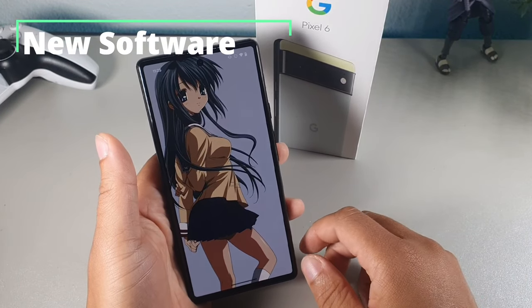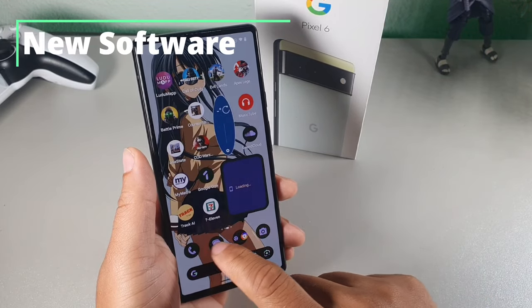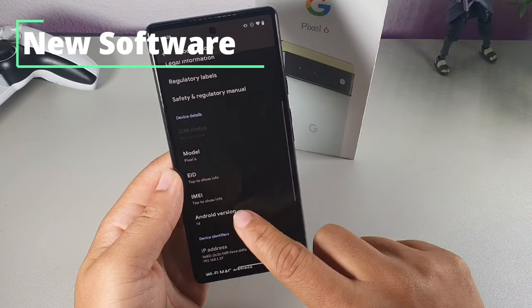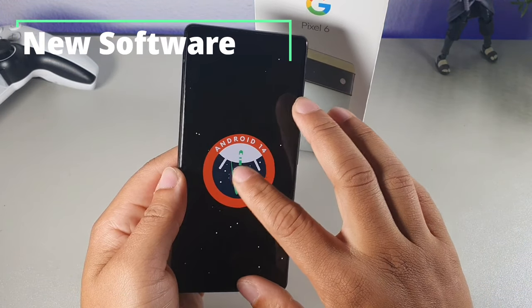All right, cool. So it just turned on. Everything is starting to load up on here when it comes to setting it up. Let's see if it'll let me put my fingerprint in. It does show up as Android 14 now on here with March 15th.